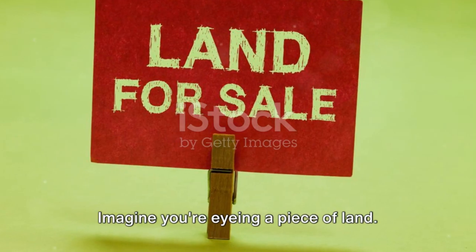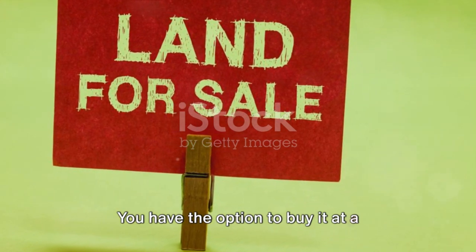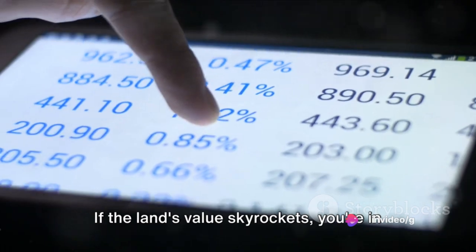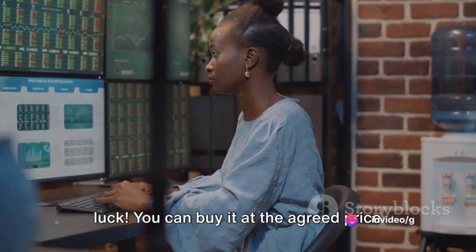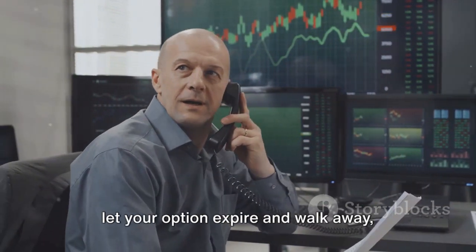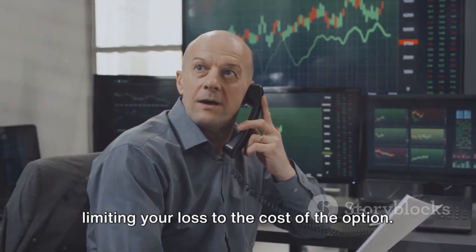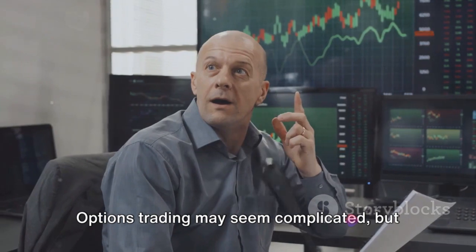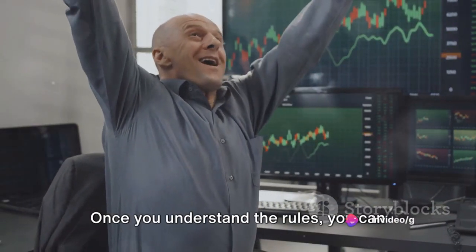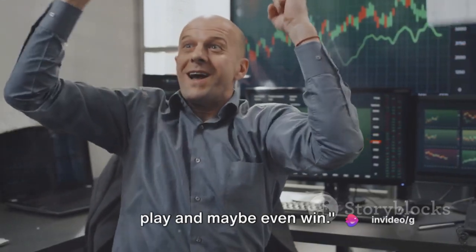Imagine you're eyeing a piece of land. You have the option to buy it at a certain price within a specified period. If the land's value skyrockets, you're in luck. You can buy it at the agreed price and make a profit. But if the value plummets, you can simply let your option expire and walk away, limiting your loss to the cost of the option. Options trading may seem complicated, but it's like learning a new game. Once you understand the rules, you can play and maybe even win.